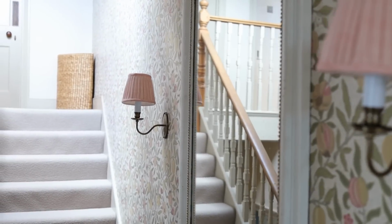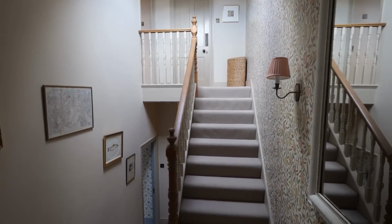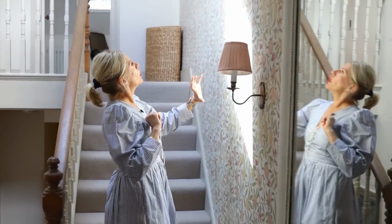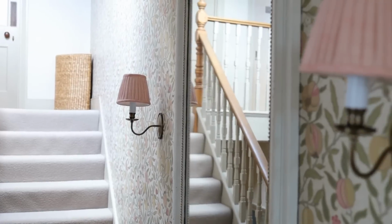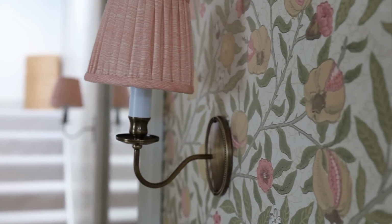So we're still on the top floor here. And we had this huge vast wall which I just wanted to do something with. It just ended up having loads of handprints on it when it was painted, so I decided to put this wallpaper, which is a vintage print from William Morris, and it just serves to give this hallway some identity.